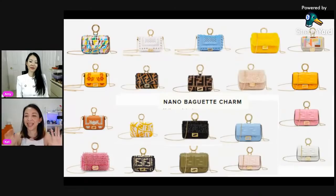Personally, I like this nano baguette charm. I'm looking around for where my charm is. It's so small, I don't know where it is. I think it's outside, I'll grab it later. It's actually really, really good and functional.